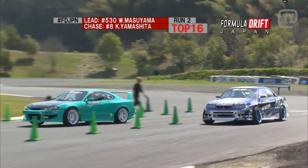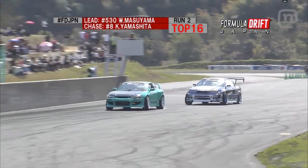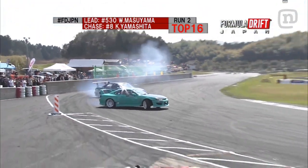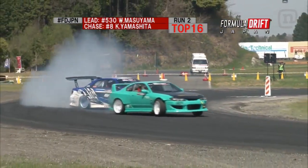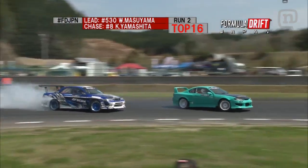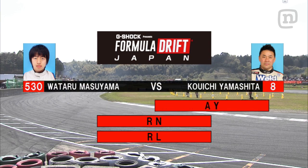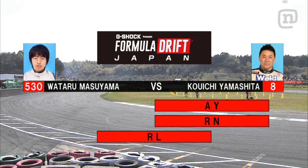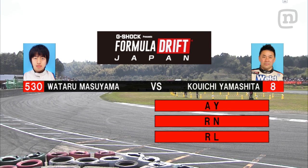Okay, here comes the second run with these two guys this time. Masuyama leading, Yamashita following. So quite a shallow line for the lead car. Now watch the follow car, watch Yamashita keep up with him and reel him in towards the finish line. You can see there. So here we go. Result for this battle, Masuyama versus Yamashita. 1, 2, and 3 judges in favor of Koichi Yamashita in the Weld Work Wheel JZX100 Mark II. He'll be moving on to the top 8.